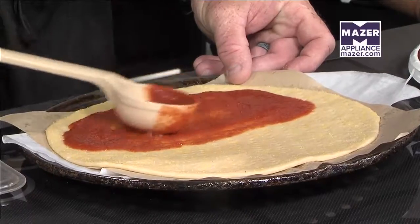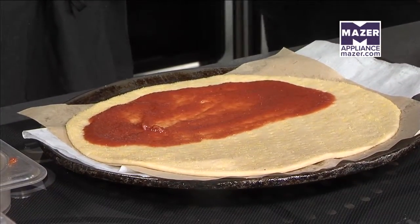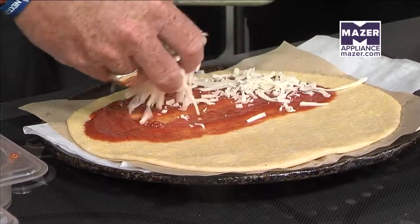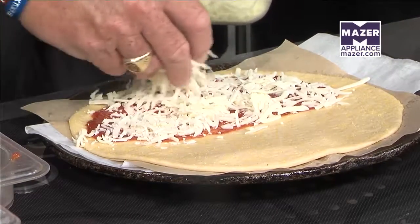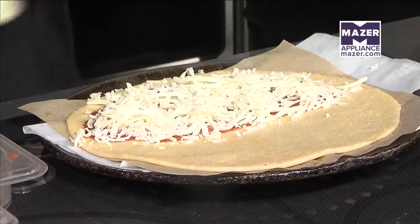We put this on our hand-tossed pizzas. We're probably best known for our thin pizzas for sure. But for the calzone, we're going to add a little provolone right here. This particular one is going to be a pepperoni and sausage calzone. Can people have extra cheese if they like? You can, and we're going to come back in with that.